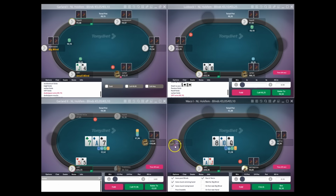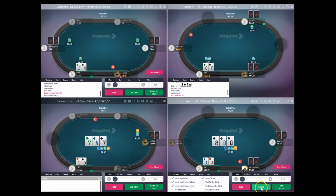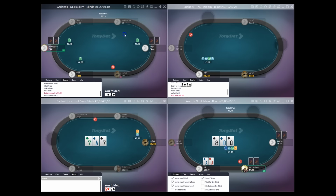And it shows up there nicely. And that's all, one very easy way to identify who a reg is. Also, stack size. So we're looking at this top left table. Look at how soft this table is.